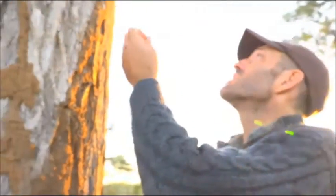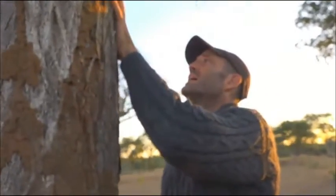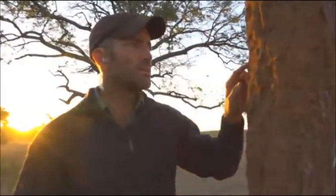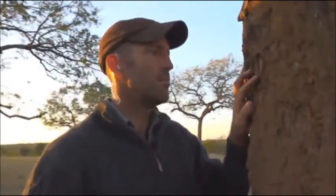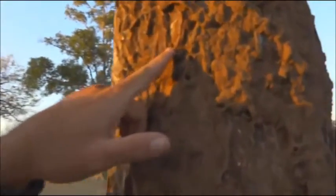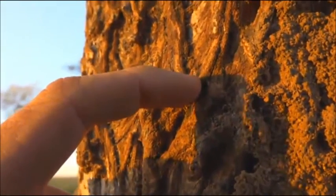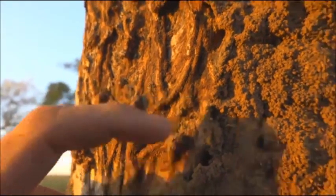But you can see here that they've possibly tried to eat a little bit of the way into the bark, but they don't seem to have managed to get at the wood. And Viam, if you can come around here, that would be great. Here is a termite that seems to have died, somehow managed to impale itself on something or other there in the bark. That is the shell of a termite, the exoskeleton. There he is.